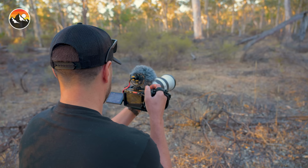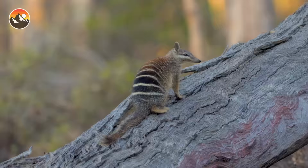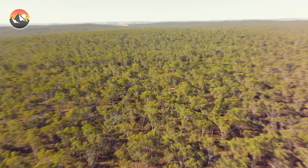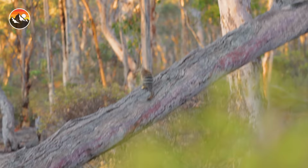Wow. This is one of the last numbats on the planet. Numbats are a critically endangered species with less than 1,000 left in the wild. Places like Dryandra National Park in Australia are so important in protecting species like this from going extinct. And that's why it's important that this forest remains standing. This has to be one of the rarest animals I've ever filmed.